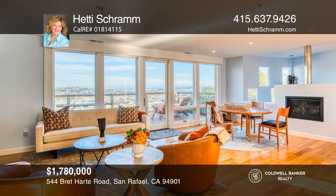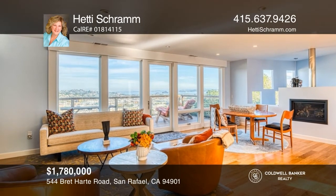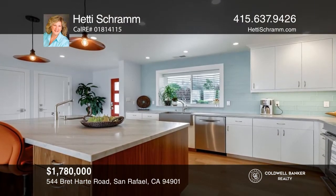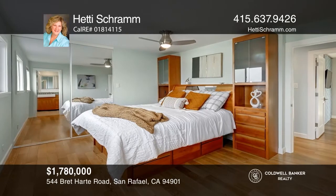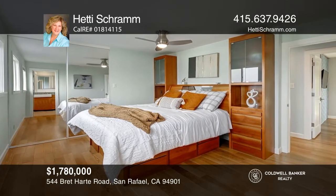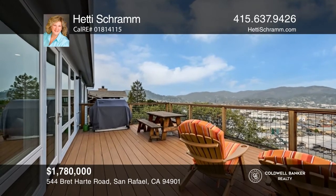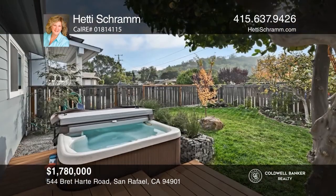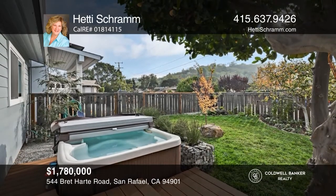This four-bedroom, three-bath home is complete with gorgeous bay views. It features an open floor plan, engineered hardwood floors, and a legal ADU with a separate entrance. The kitchen boasts custom cabinets, quartzite countertops, and high-end appliances. Outside, you'll enjoy decks, raised garden beds, a spa, chicken coop, and more. To see how you can turn this house into a home, call Hetty Schramm.